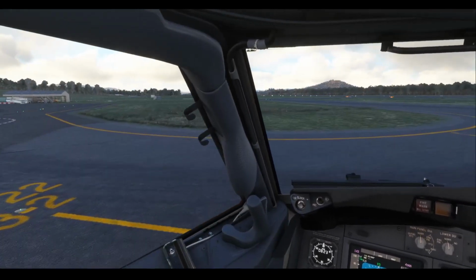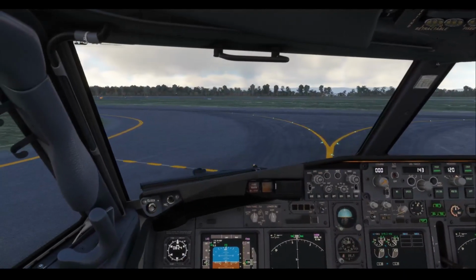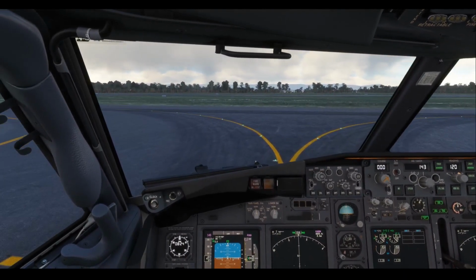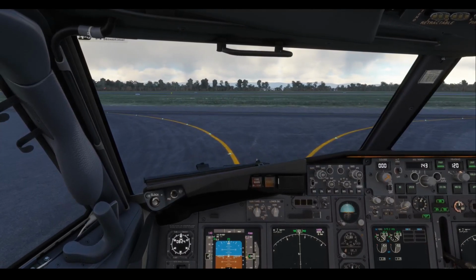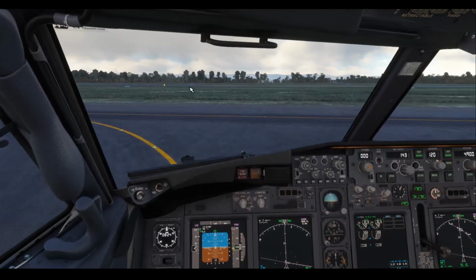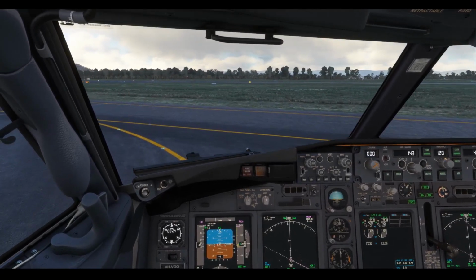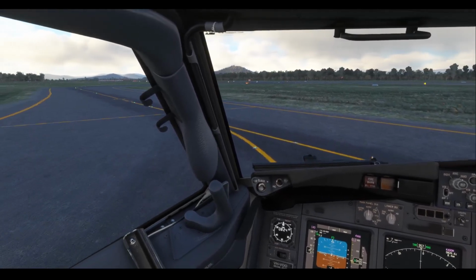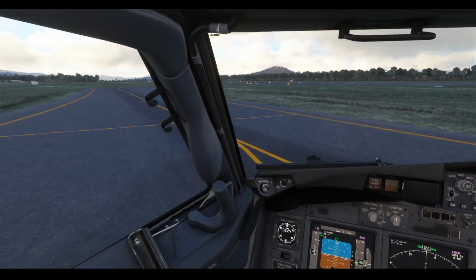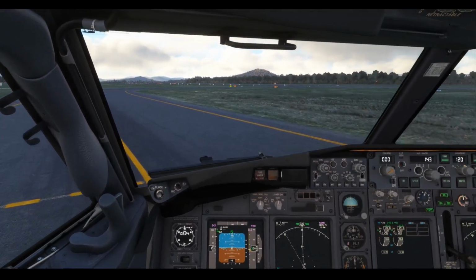Qantas 788, Sydney via Pankey, flight plan route, climb via SID to 5000. Runway 05, Pankey 3 departure. Squawk 3613, departures with me, 123.05. Pankey 3 departure, runway 05, via SID to 5000, squawk 3613, and with you 123.05 on departure, Qantas 788.